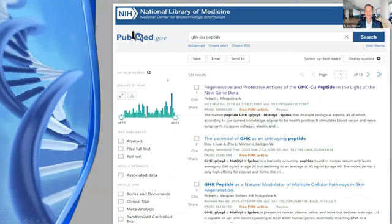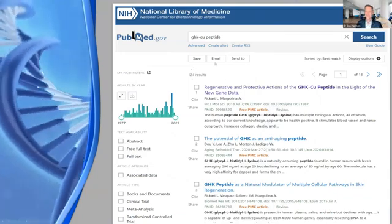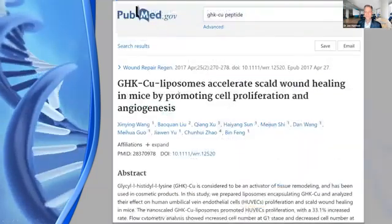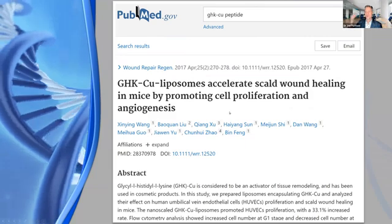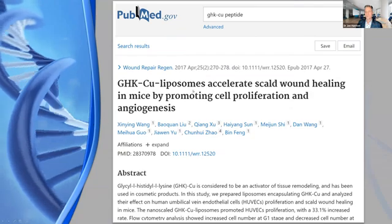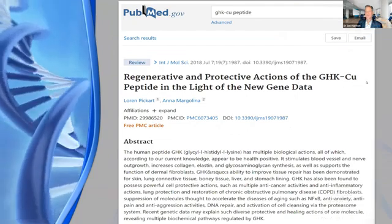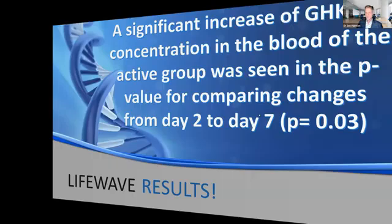Here's a couple of things. If you go to PubMed, you're going to see right here, it says 124 results. There are 13 pages of studies about the GHK. Here's one of them. This has to do with the rapid infiltration and the chemo attraction of the GHK, promoting cell proliferation and angiogenesis. That's creation of new blood vessels. Regenerative and protective actions of the GHK in light of the new gene data. Go in and read this stuff.